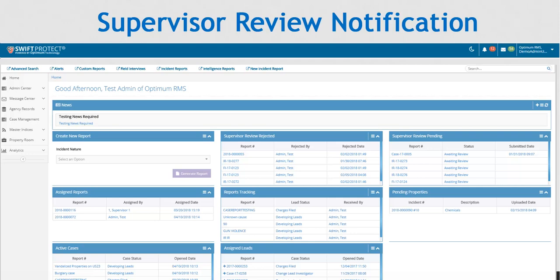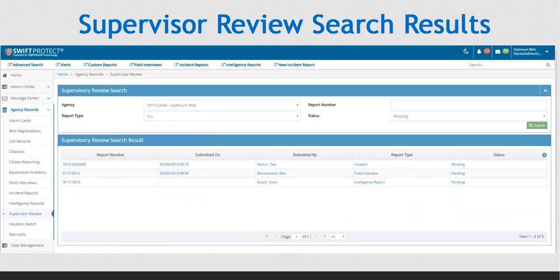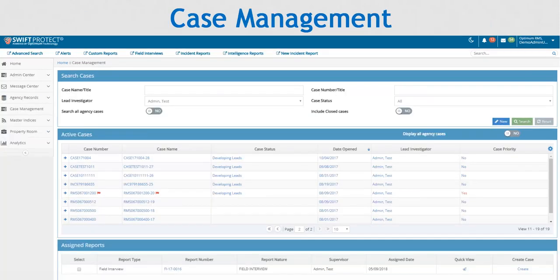Once the officers are done with the report, they can submit them to a supervisor. The supervisor on their dashboard through SWIFTPROTECT will be notified that there's a pending report for approval. They can then assign that report out to a detective or an investigator. That investigator will then get a notification that there's a report pending. And when I mentioned before that the workflow is seamless between modules, this is what I'm referring to. The detective can then see this pending report and then pull it into the case management module.